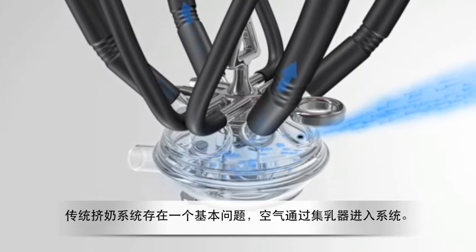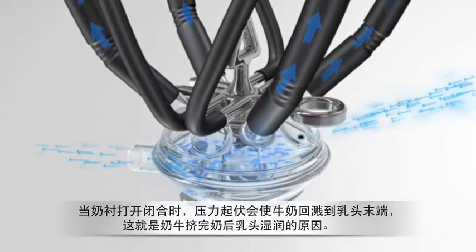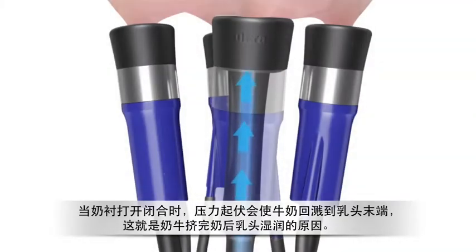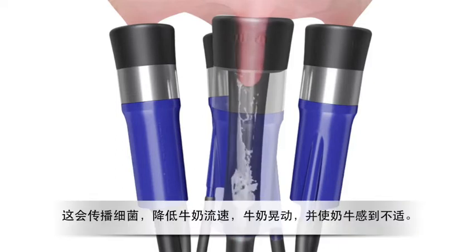There is a fundamental problem with conventional milking systems. Air enters the system through the claw. When the liner opens and closes, it creates pressure fluctuations that cause the milk to splash back to the teat end. This is why cows' teats are wet after milking. This spreads pathogens, slows down milk removal, agitates the milk and is uncomfortable for the cow.